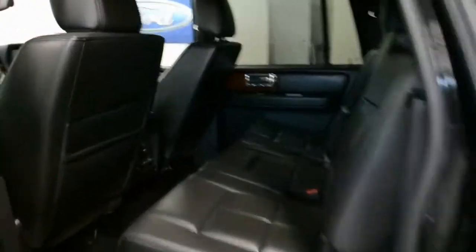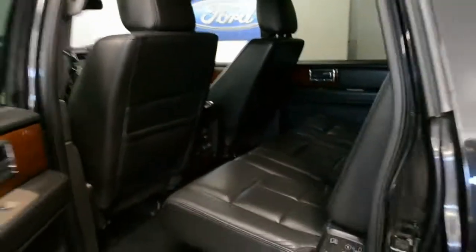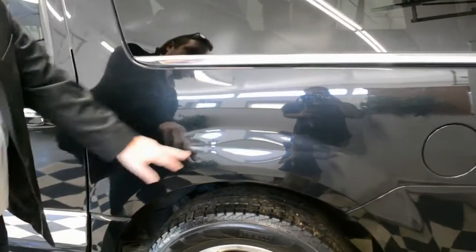Second row of seats looks great, minimal wear and tear, much better than the miles. It really looks good. It's got a third row in it with the additional storage space in the back. Very, very nice. We have a little bit of damage on this quarter panel.